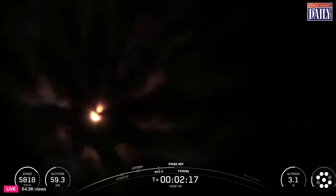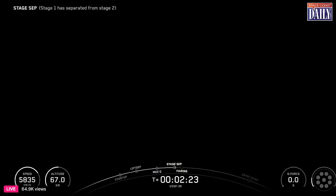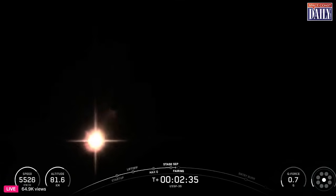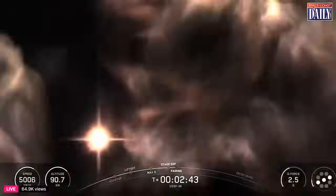Now, second engine start 1 or SES-1 is when we will light that MVAC engine on the second stage for its first time. Stage separation confirmed. So we just heard that call out for stage separation, and with Stage 1 boost back startup, all right, the boost back burn will last about 45 seconds. Meanwhile, we should be hearing a call out for fairing separation in just a few moments.